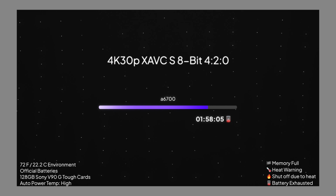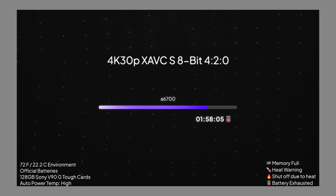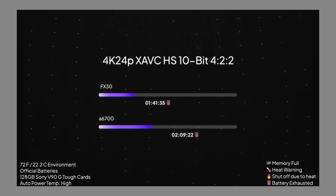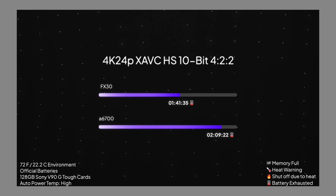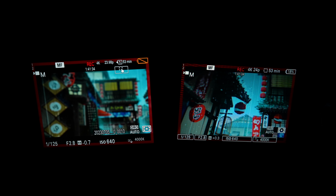With 4K 30p 8-bit 420, we're getting just under 2 hours of recording time with no heat warning. When filming in 4K 24p 10-bit 422, we're getting roughly 2 hours and 9 minutes of recording time, also with no heat warning. In our test, it outlasted the FX30 in terms of battery life, which got roughly an hour and 41 minutes of recording time. Perhaps the built-in fan on the FX30 draws more battery.